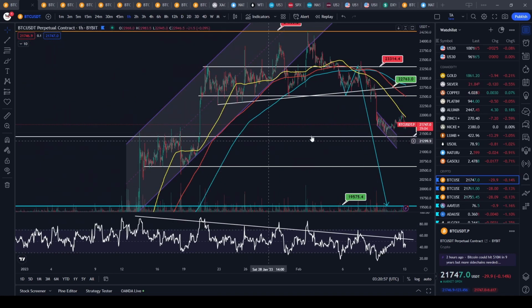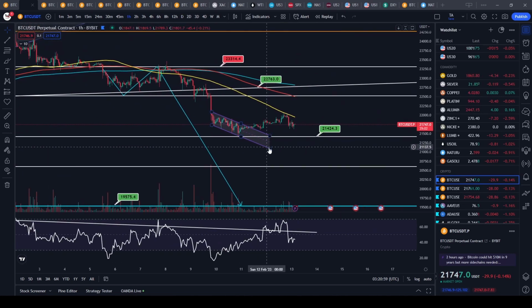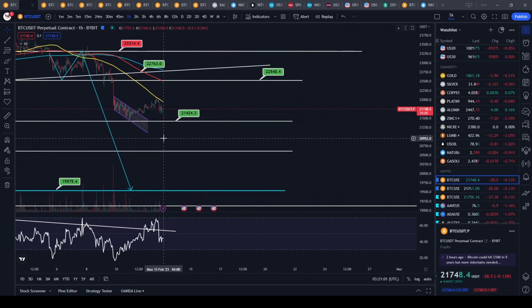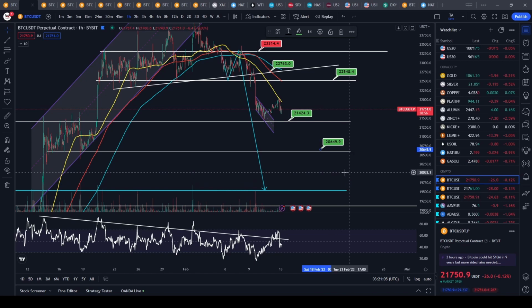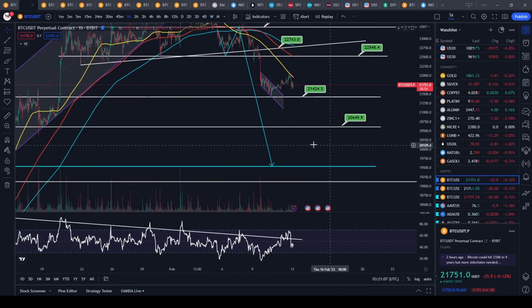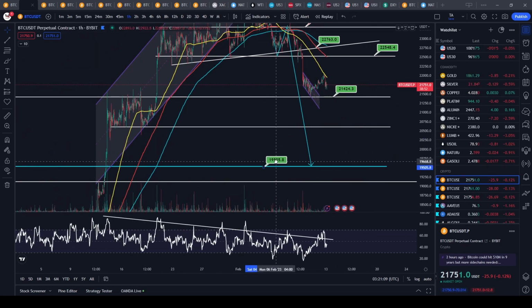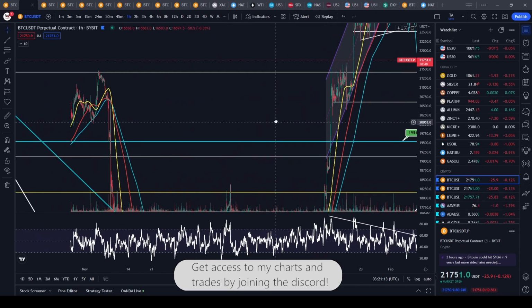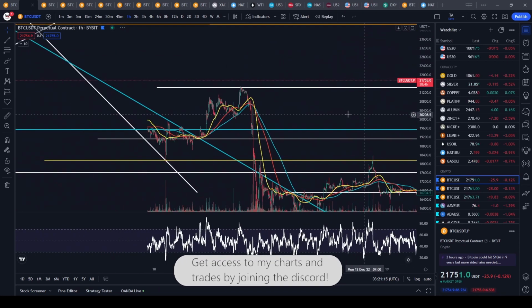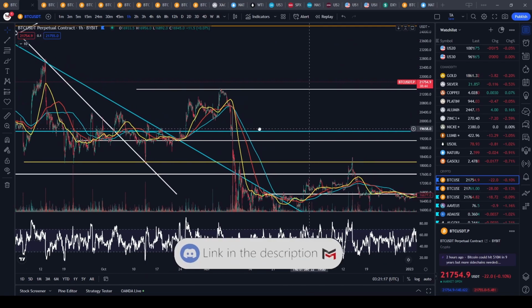But that major support, in my opinion, is going to be coming right around 21,400. If that doesn't hold and Bitcoin keeps moving towards the downside, then you want to take a look at 20,600 as your next area of support. If that doesn't hold, I think your biggest level is going to be coming in right around 19,500 to 19,900. That is going to be a strong area of support.